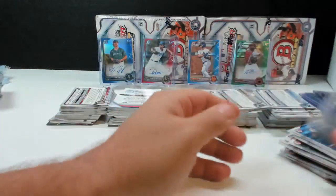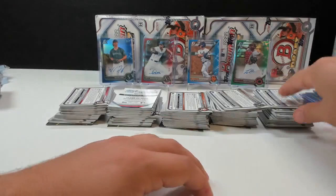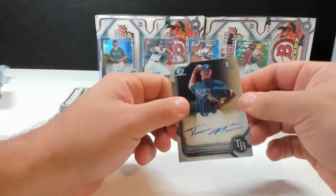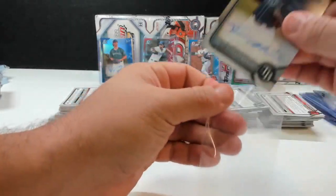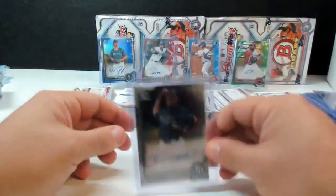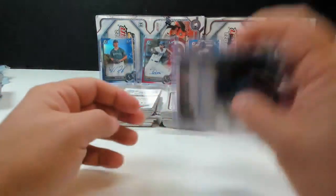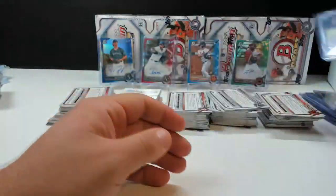All right. So we got three boxes left. Let's go. This is Trevor Martin for the Tampas. The Tampa Bay Rays. Don't call them the Devil Rays. They get upset when you call them the Devil Rays. This is a third round pick for Tampa, Trevor Martin.